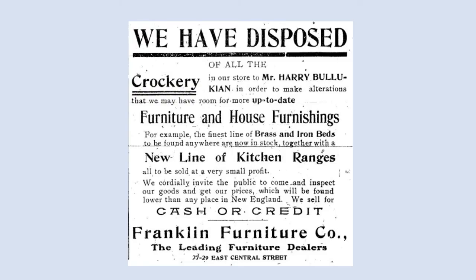This notice appeared in the February 6, 1914 Franklin Sentinel. It shows that Franklin Furniture was now located at 27-29 East Central Street. Mr. Saltman extended credit to his customers before it became fashionable.